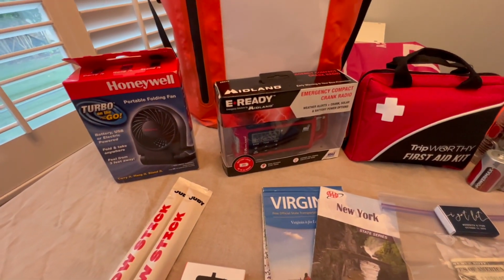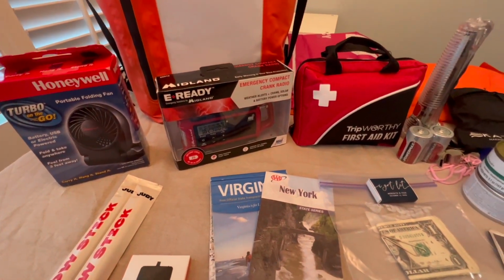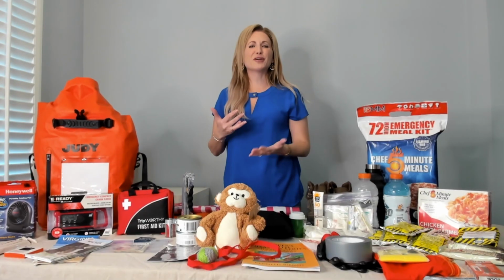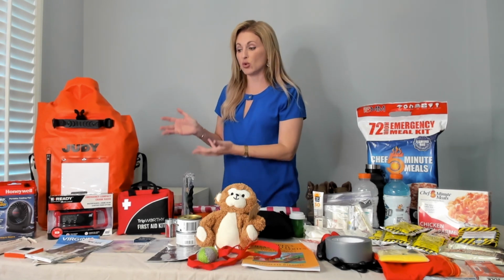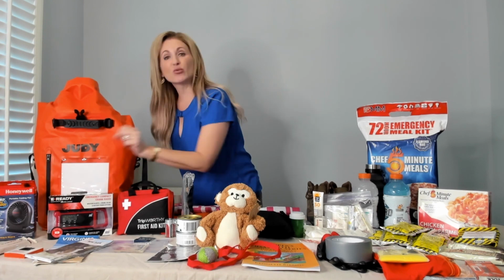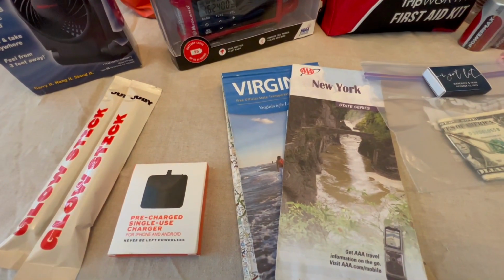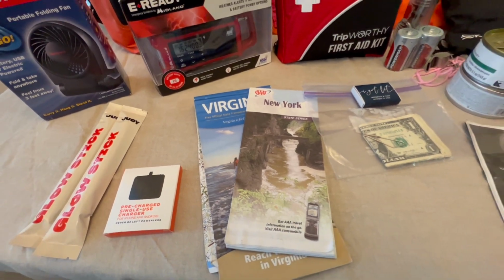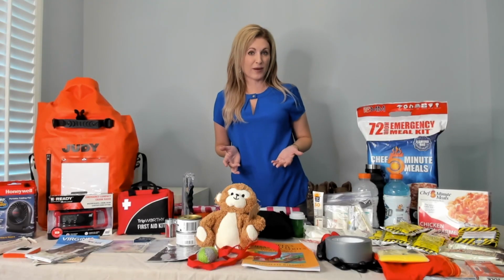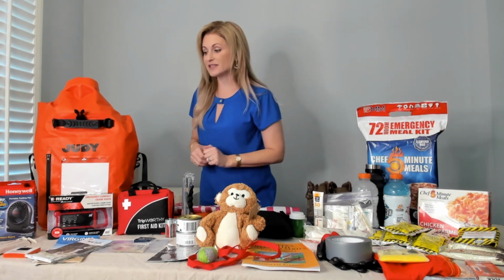Now, other things you might want in your kit. I love having a portable battery-powered fan because, yes, if it's hot and you don't have air conditioning, you're going to want a way to cool off. That's a good way to do it. Other things to make sure you have, a rechargeable cell phone charger. Yeah, I know you got to make sure that's charged. Cell phones won't always work following a disaster. It's always best to text instead of call if you can get any kind of signal.